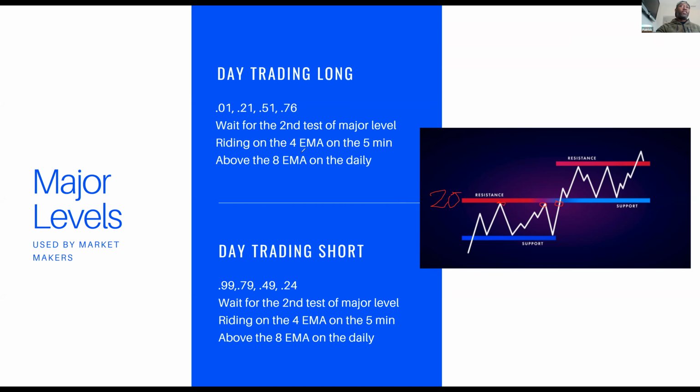I use the 4 EMA on the 5-minute chart, and also the 8 EMA on the daily. I'll show you those charts as well. On my 5-minute chart, I have the 4 EMA and the 8 EMA. I find the 4 EMA to be like a momentum indicator. When the stock is going up, it's always going to ride up on the 4 EMA. And when it's coming down, it's going to do the same thing right below the 4 EMA. Let's see here, clean this out.